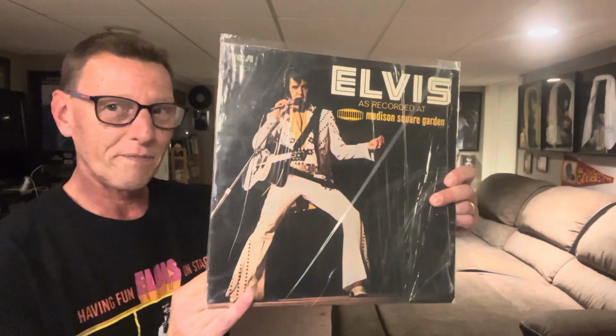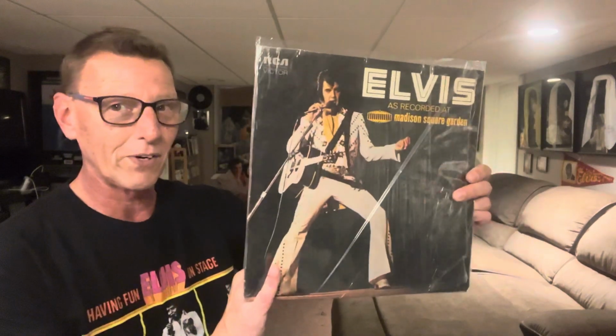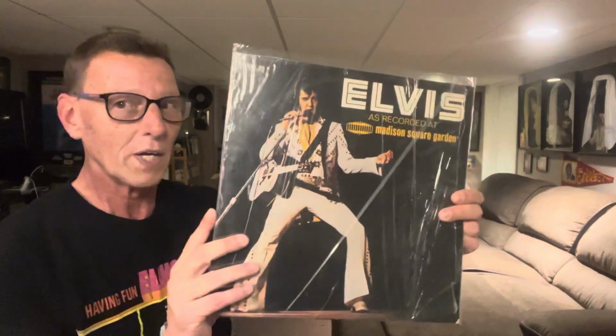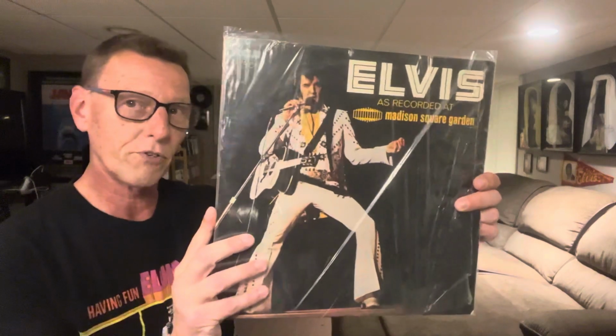All right, then, this next album does not have an FTD release. This would be the perfect opportunity for them to release it, even as a 4 LP release for all I care, recorded live at Madison Square Garden, and then the afternoon at the Garden show. Those should be an FTD release, because it does not have an FTD vinyl release. However, this is an original pressing.